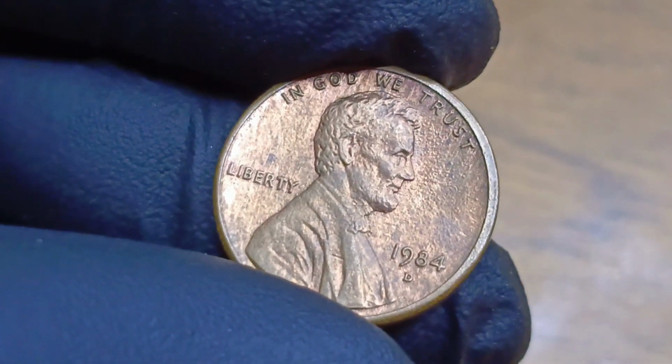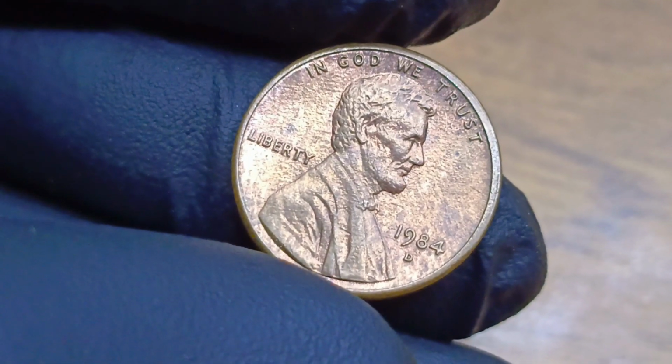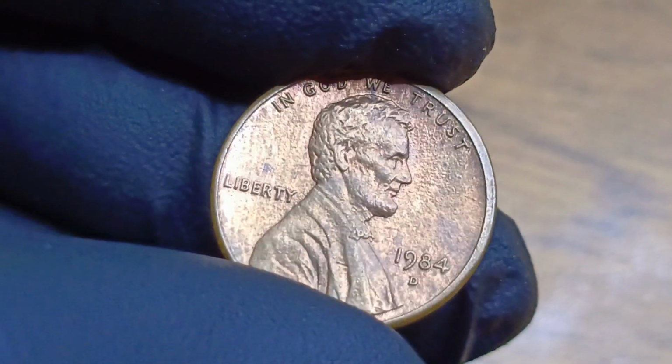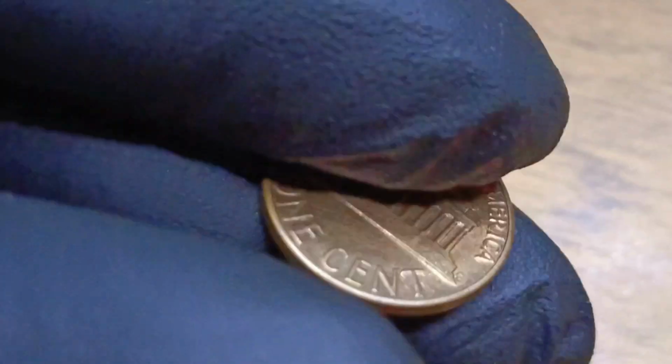So let's embark on this numismatic journey to discover what makes this penny so extraordinarily valuable, the specific errors that could elevate a humble 1-cent coin to such an astronomical price, and the tantalizing possibilities that have collectors buzzing with excitement, because this isn't just pocket change, it's potentially a life-changing treasure.